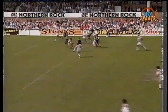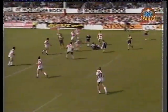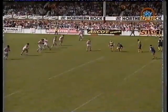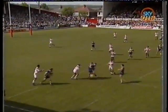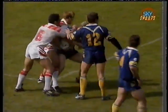Tate, he has Iro in support and feeds him. Iro cuts in field. St Helens struggling to lay a hand on him till Dwyer brought him down, but Iro releases Gregory. Good run from the big Kiwi. Great play by the Kiwi, but also good play by Tate. Opted to run on the blind side and caught St Helens napping. This is Irving. Wrapped up by Connolly and Rapati.